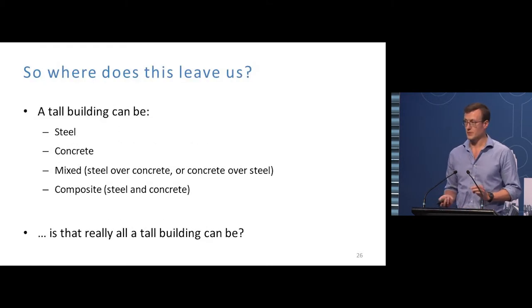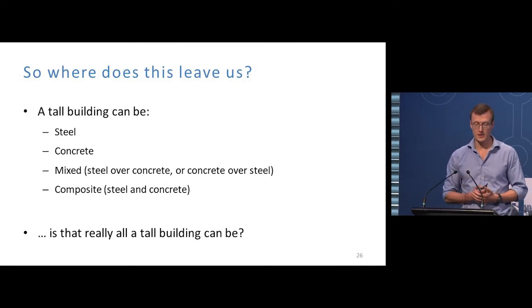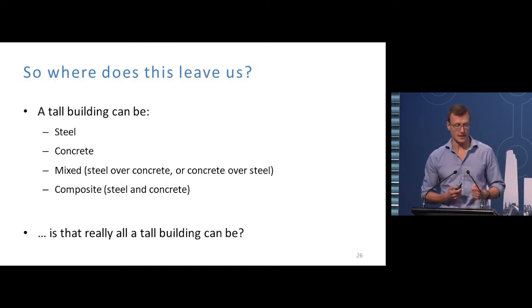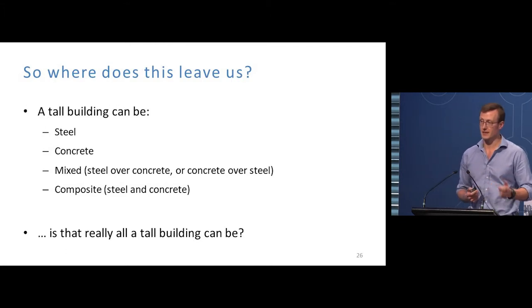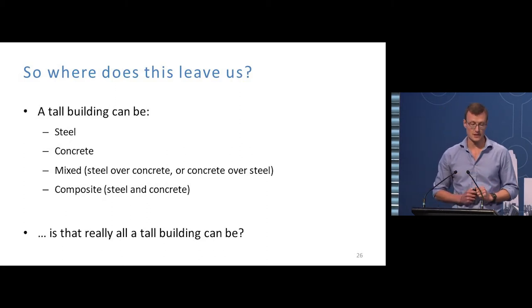Now, what really jumps out at me as a person who's interested in trying to use timber a bit more, we're saying a tall building can be steel, it can be concrete, it can be mixed in the sense of being steel over concrete or concrete over steel, or it can be composite, steel and concrete. But I'd like to ask the question, I guess, is that really all a tall building can be?